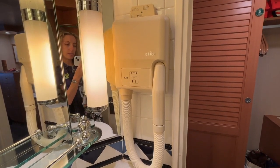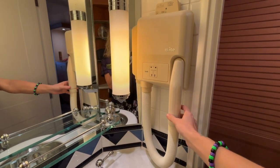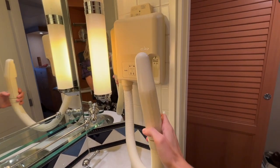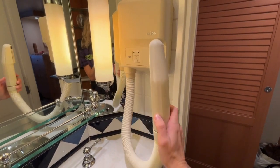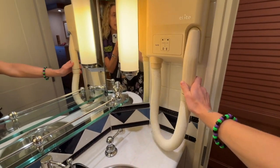This is interesting. This right here is the blow dryer. This is my first time on the Magic, and looks like you just lift it and air blows right out of this little end for you. So this is your blow dryer that you would use right here in the sink side of the bathroom.